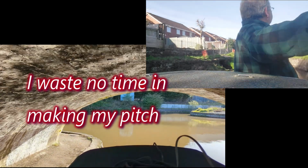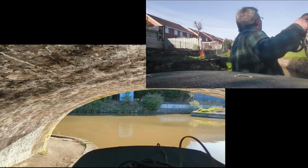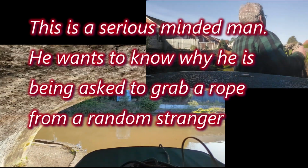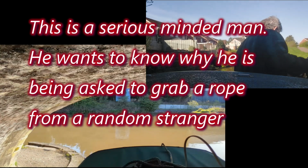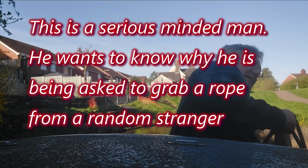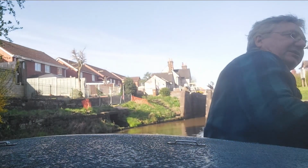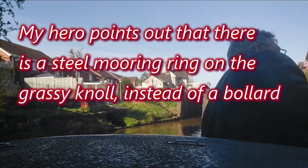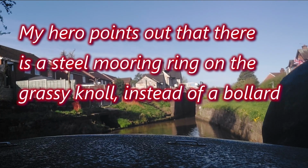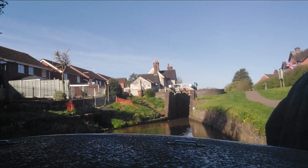Would you mind hanging on to the boat for 2 minutes for me? I'll just go and close those gates. Would you mind hanging on to the boat for me for a second? Save me tying it up. I want to go and close those gates, you see. I'm looking for somewhere to tie it up, but there's nowhere like a bollard, isn't there? So thank you so much. Ah, there's a ring missing in the grass. So, yeah, you're so kind. Thanks a lot.